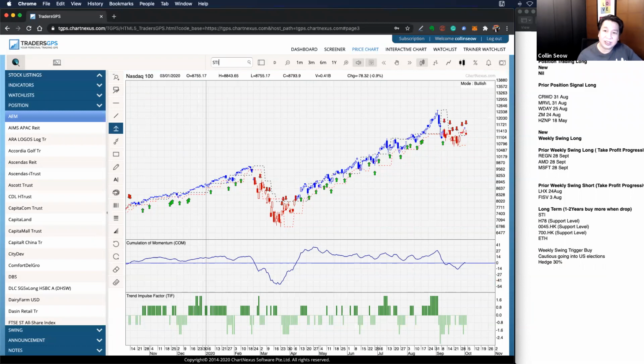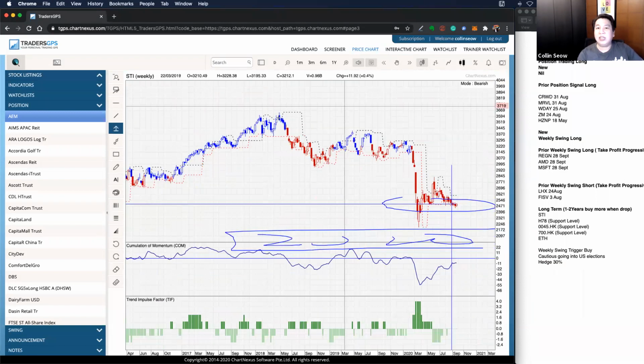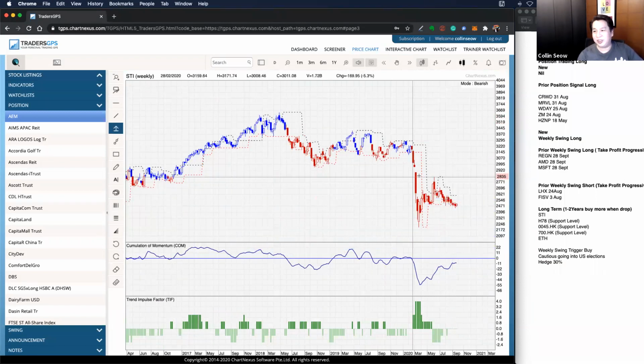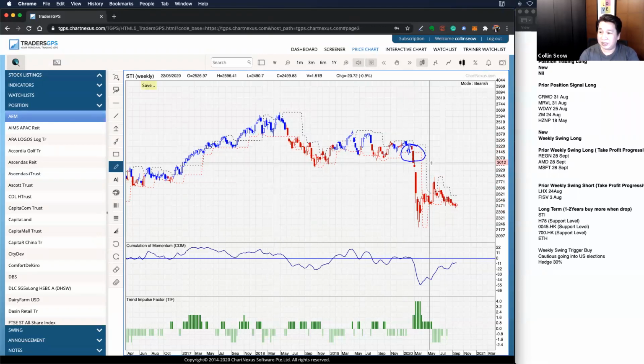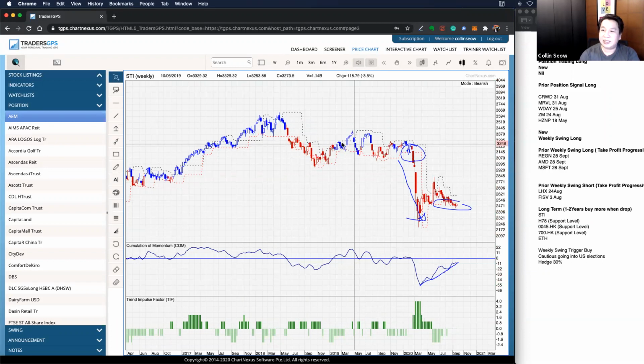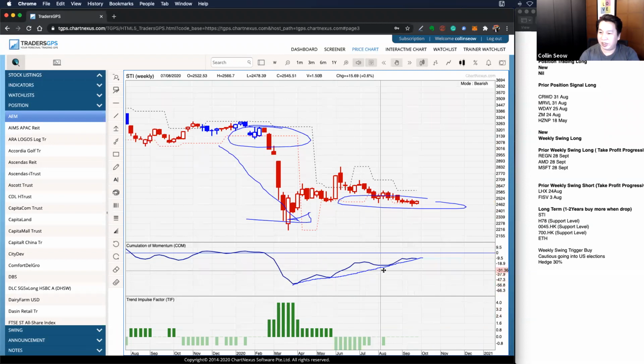Let's go to STI first. STI on the long term weekly chart is still bearish, or sideways I will say, because you see over here the sell signal appear. This is a weekly chart, this is a sell signal and it remains red color. One thing to notice is this part, the COM is starting to turn up. That means this down move is getting less bearish, that's why you see this going up this way.